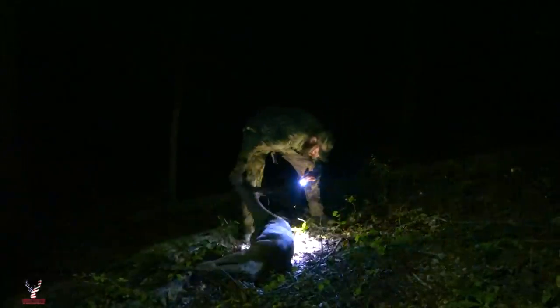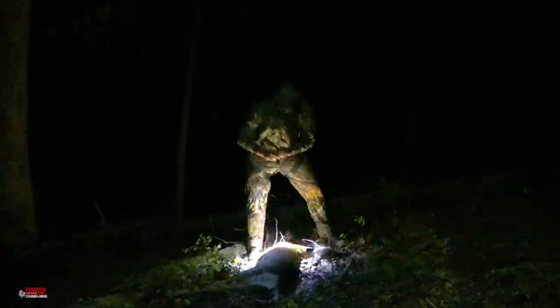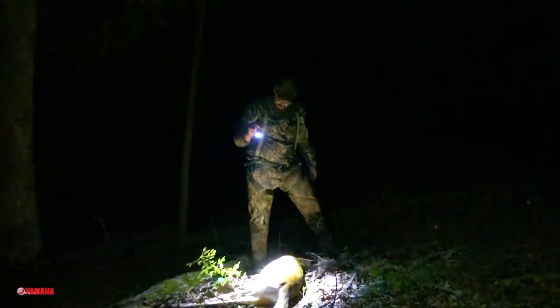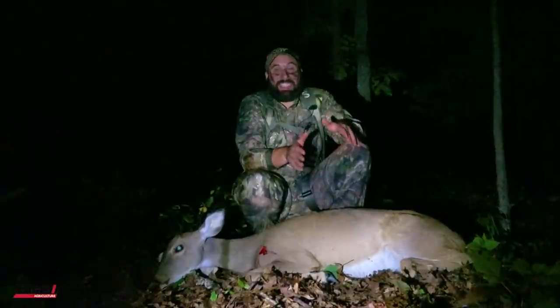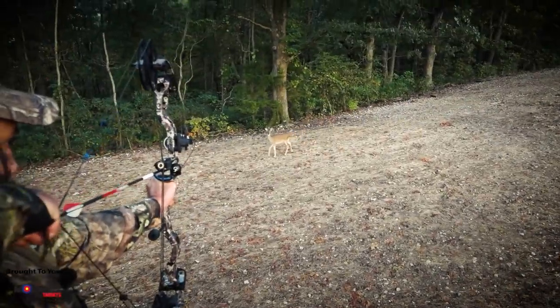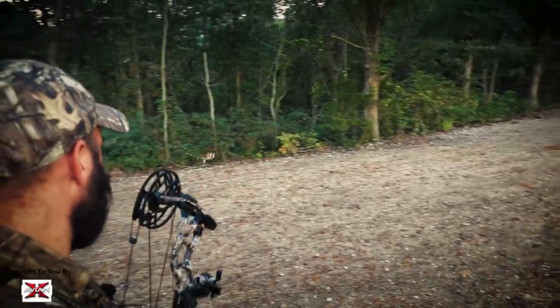Went through that shoulder, right behind the other shoulder. Clean pass through, that's awesome. Man, this is doe number one here at the Proving Grounds of 2019. I'm on the board, excited, because it's just great to be back out in the deer woods and fling an arrow this evening. Plan worked.